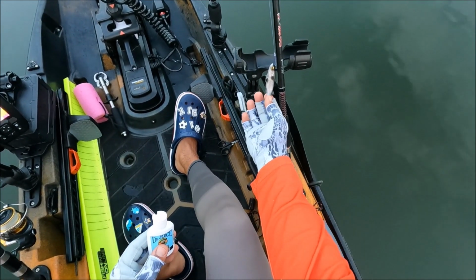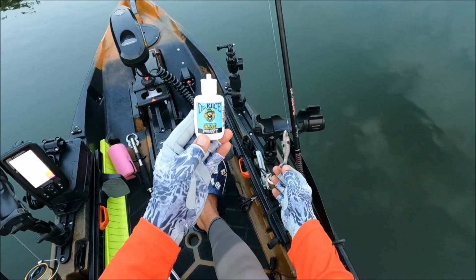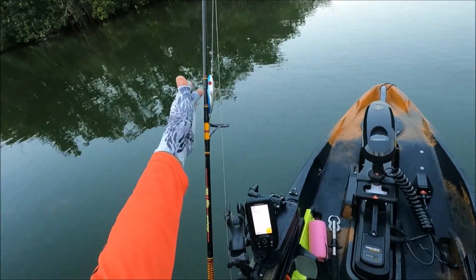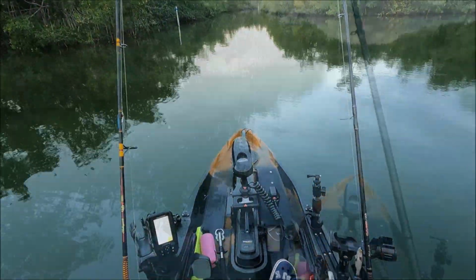We got our little mullet here. We got the Dr. Juice from the Salt Strong family. We're gonna pour some in there. Of course, we got our top water in the morning. Let's see how we do.